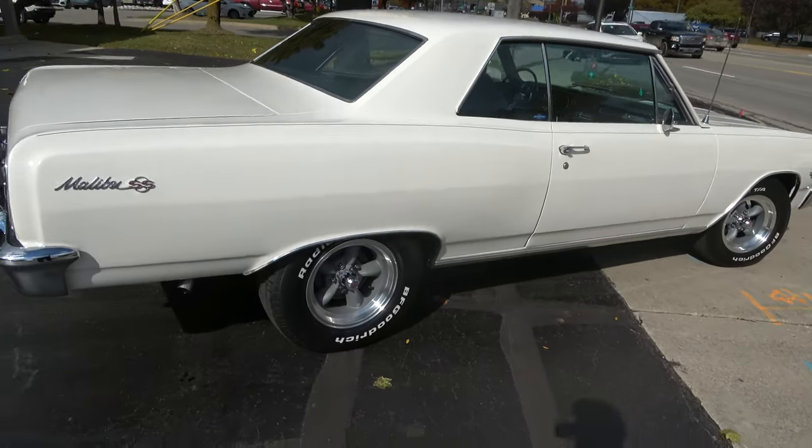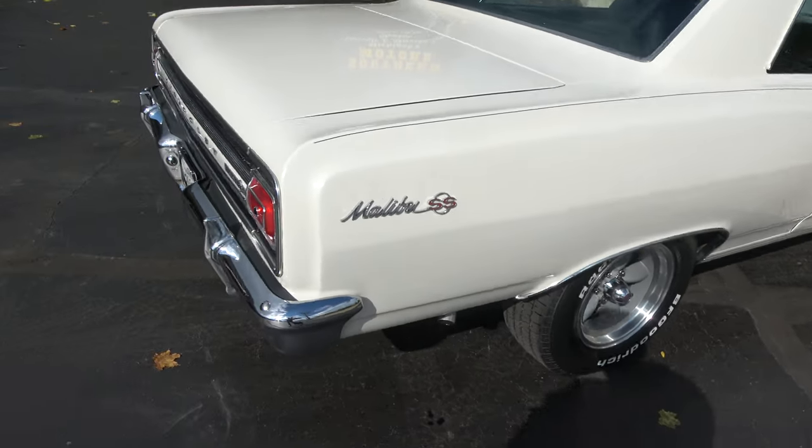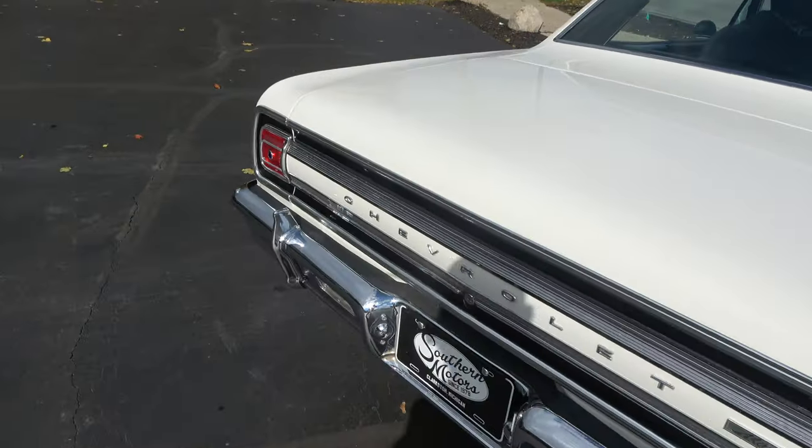Sits good. Yeah, those are brand new American Torque Thrust Ds. I love those on these cars.